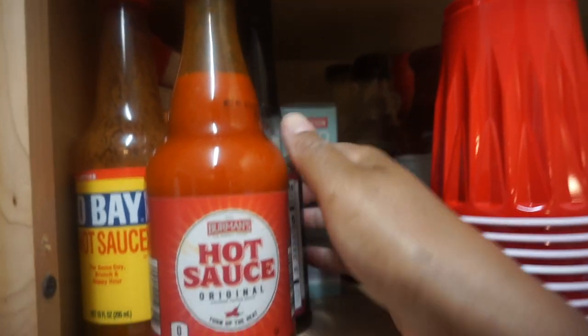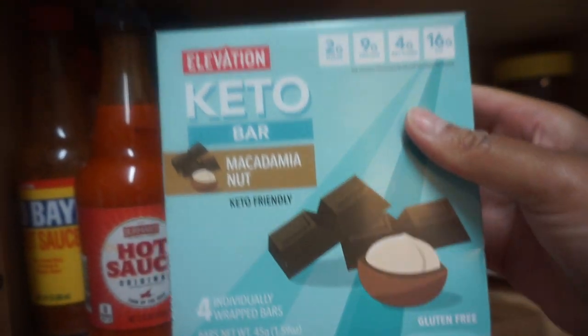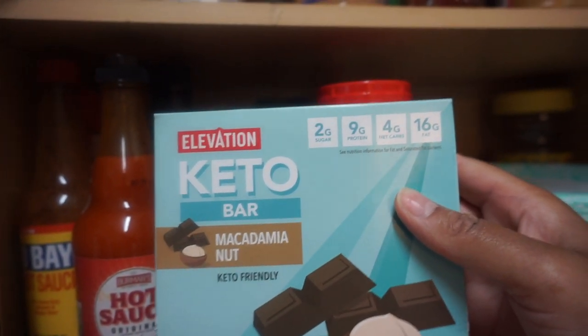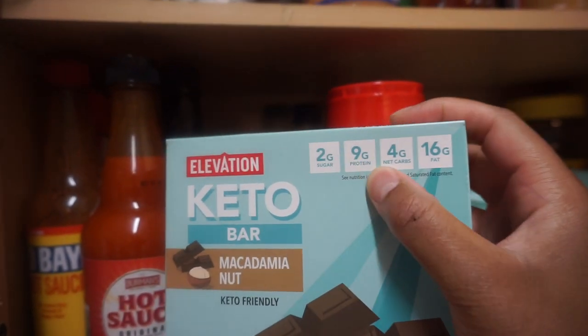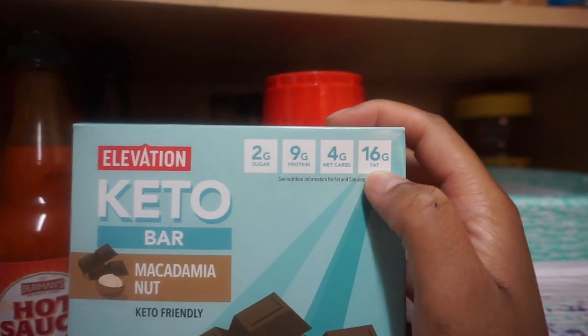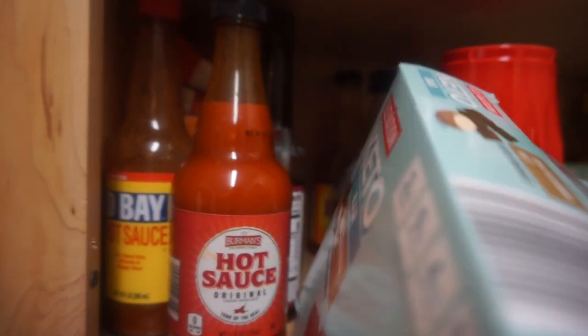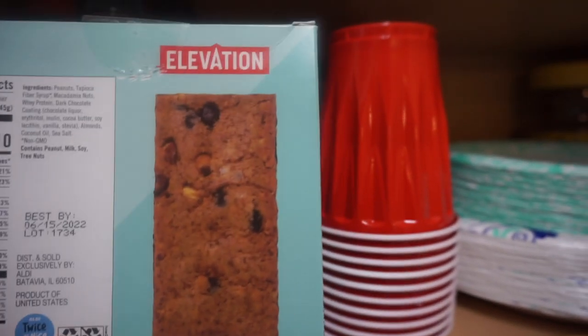Again, I'm going to show y'all. I got these yesterday from Aldi. These are some keto bars. And it tells you everything up here. 2 grams of sugar, 9 grams of protein, 4 grams of net carbs, and 16 grams of fat. So, this is good for the keto plan, and this is how the bar looks. My sister had one yesterday.